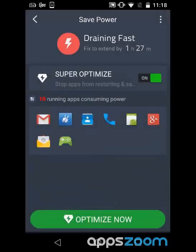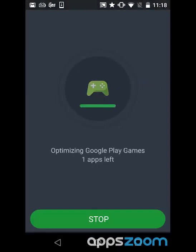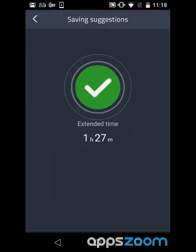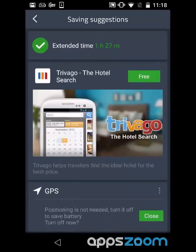And then I can choose optimize now, and it'll give me these cool little icons where it's shutting all these things that are running in the background off. Again, be careful about doing this. It may make your device not perform like you're used to. I'm always a bit nervous about it, but if you're running way slower than normal, if your battery is draining itself faster than usual, it's worth a shot, and see if you can get more time out of your device.